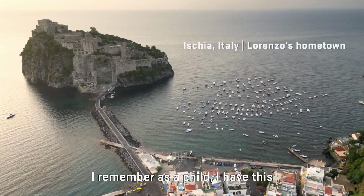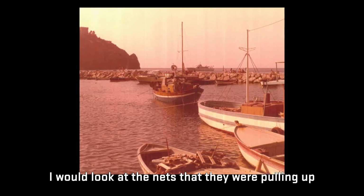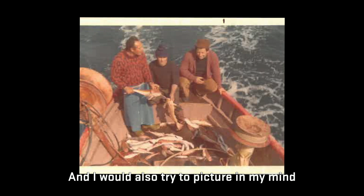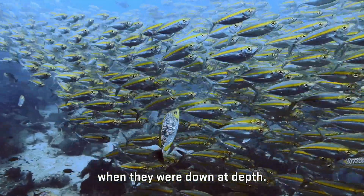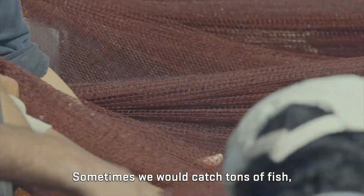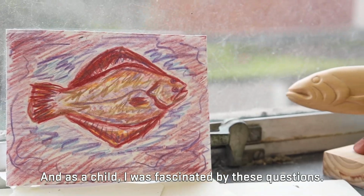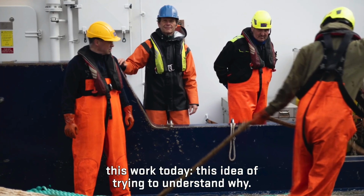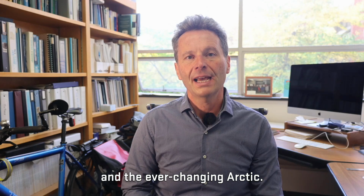I remember as a child, I have this vivid memory of being on these fishing boats. I would look at the nets that they were pulling up and try to guess what would come out of these nets. And I would also try to picture in my mind what type of habitat these fish that were tangled in the net were experiencing when they were down at depth. Sometimes we would catch tons of fish, sometimes nothing. Why was that? What was the fish habitat like at depth? As a child I was fascinated by these questions. And that's really what gets me excited about this work today. This idea of trying to understand why. Answering these questions will contribute to our understanding of Greenland's fjords and the ever-changing Arctic.